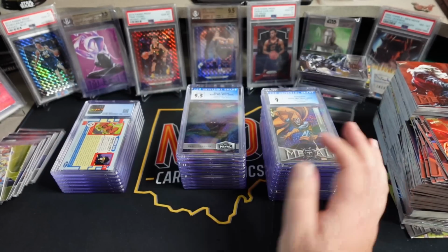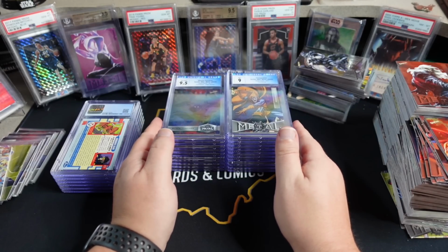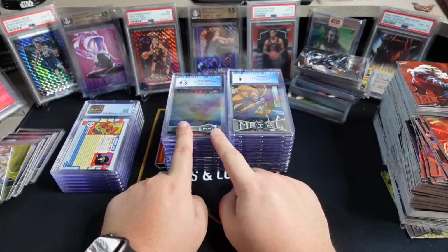Okay, that's it for Spider-Man Metal stuff. So I think, if my memory's correct, Spider-Man Metal was 19 cards. I got 10 9s and 9 9.5s.